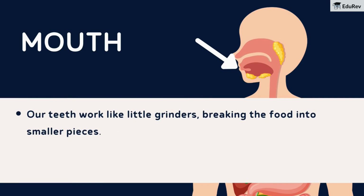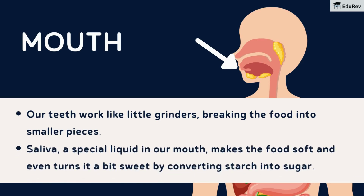Here, our teeth work like little grinders, breaking the food into smaller pieces. Meanwhile, saliva, a special liquid in our mouth, makes the food soft and even turns it a bit sweet by converting starch into sugar. It's like magic.